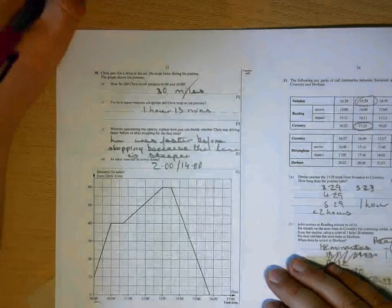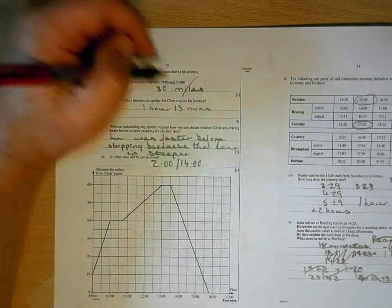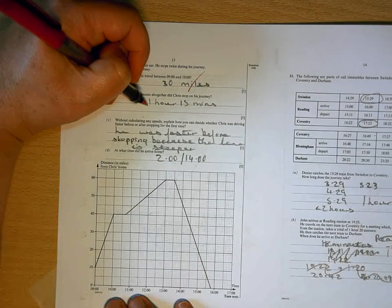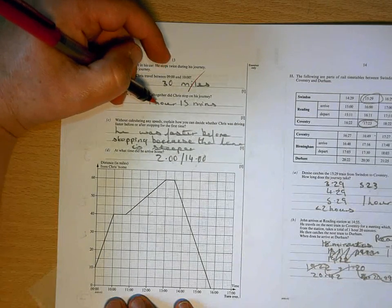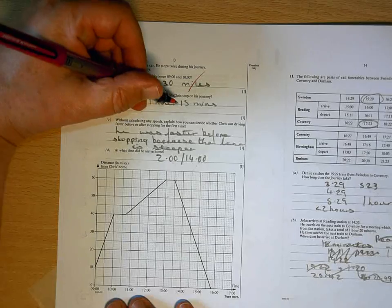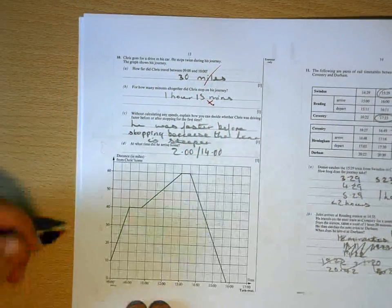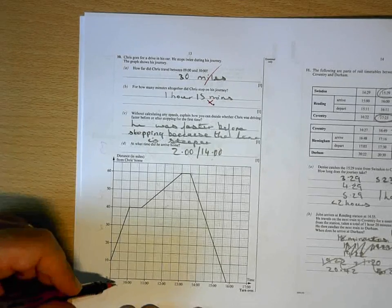30 miles is right. This is wrong. It's wrong because it's asking how many minutes, and you've got hours and minutes. So 75 minutes should have been how you wrote your answer. But that would still be wrong because you've got the wrong number of minutes per square.